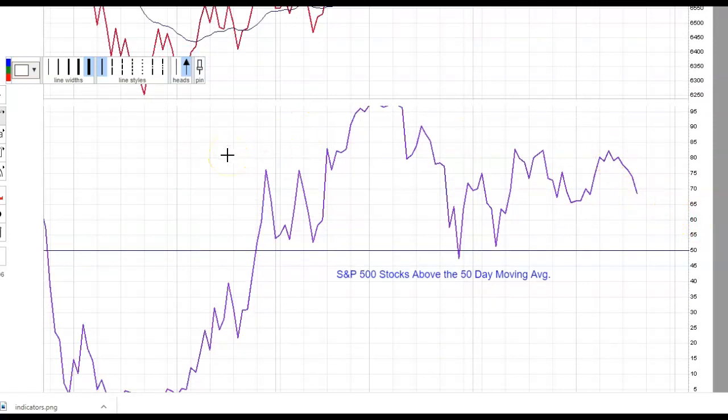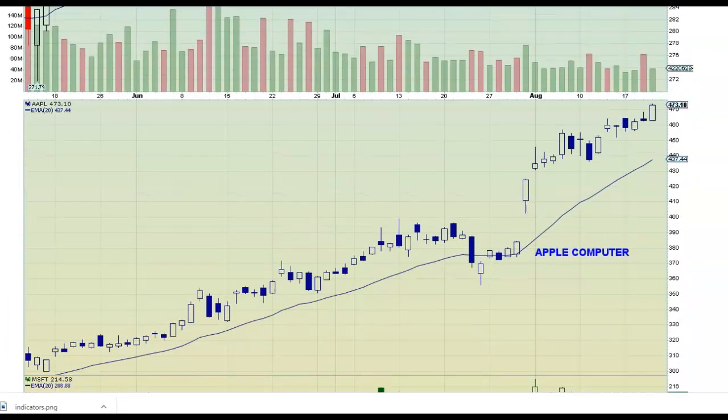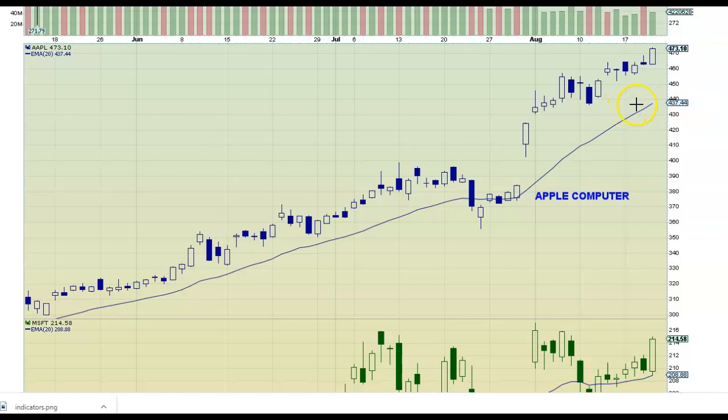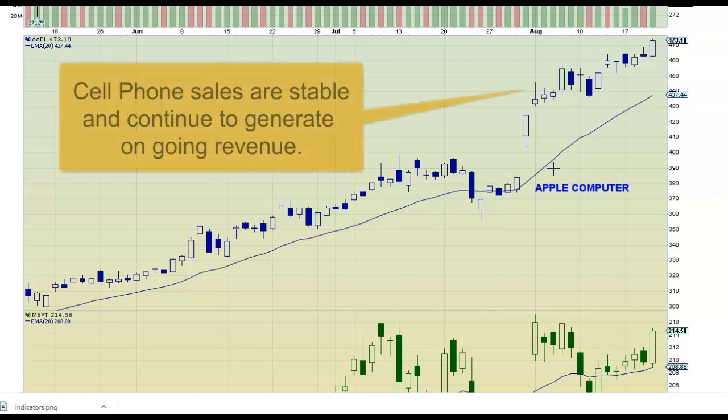Of course, what's holding the S&P 500 up is the top 5 stocks in the S&P 500. Let's take a quick look at the top 5 stocks in the S&P 500. The first one here is Apple Computer. Really, Apple's become a defensive stock. Money's going into Apple because people are buying cell phones. And you can see the price of Apple continues to move higher.